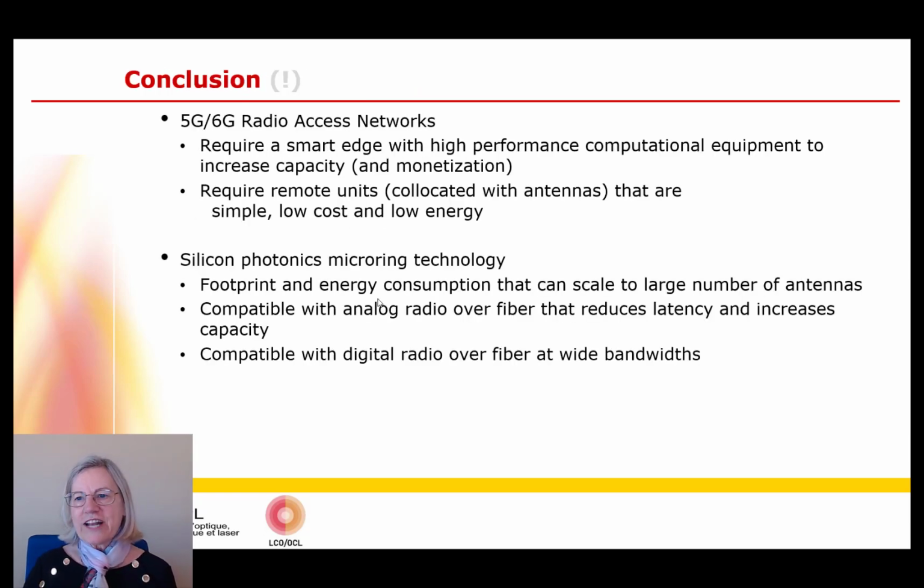So my conclusion, no longer an exclamation point because we expect it at this point, is that 5G radio access networks require a smart edge, and the smart edge requires RF information. Which means that we need radio over fiber. And also the remote units that are producing this radio over fiber signal should be very low cost. Silicon photonic microwave modulators are an excellent solution for this problem. And that is because they're small footprint, small energy, lots of antennas still works. So we've discussed analog and digital radio over fiber that can be using this technology.